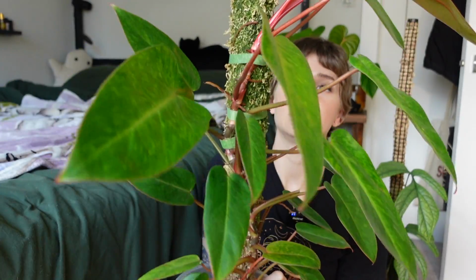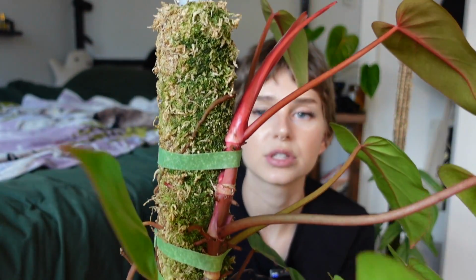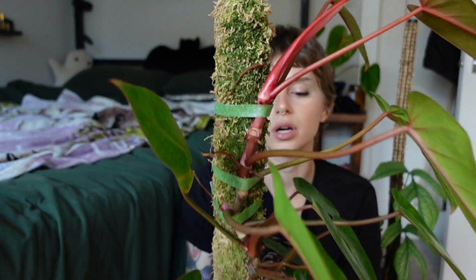She looks amazing, is almost at the top of her moss pole, so I'm gonna have to add an extension for her.